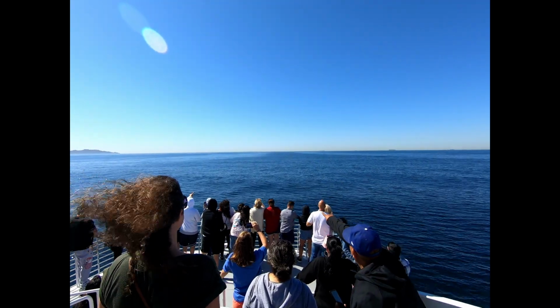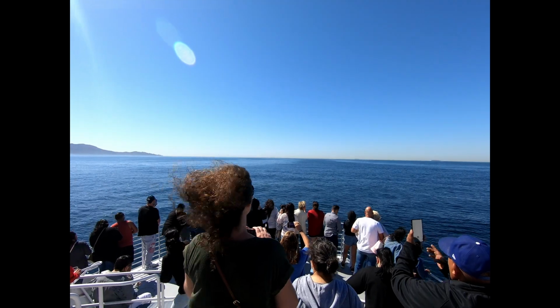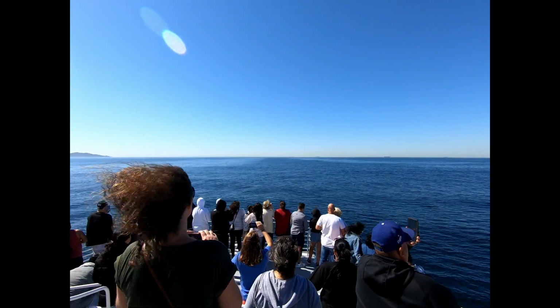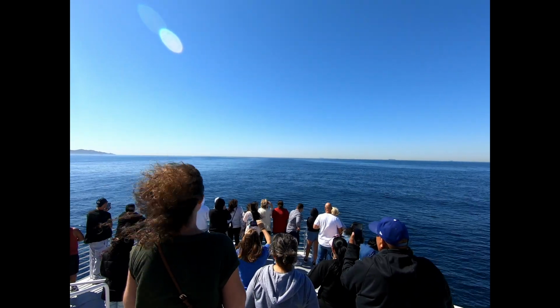Whoa, I see it. Yeah, there's that blow. Going straight ahead, straight away. It was over there. You can see the blow. Yeah, the humpback whales tend to eat fish and krill.